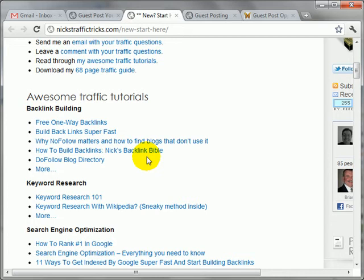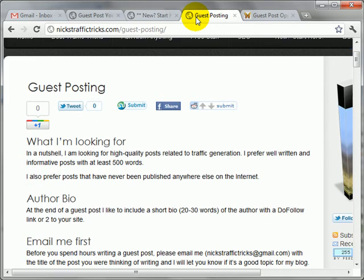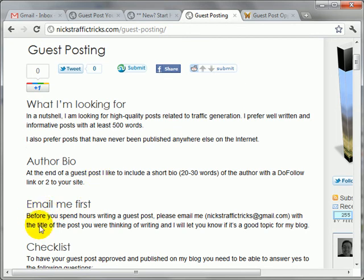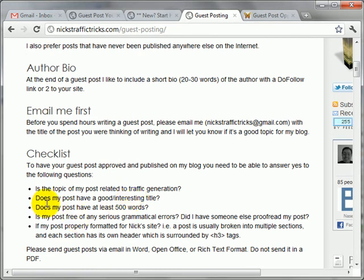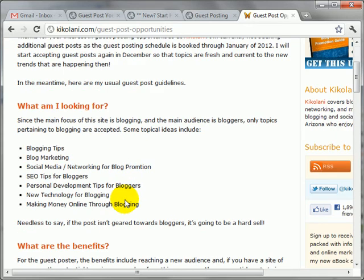Also, I forgot to mention, before you apply to be a guest poster or submit an idea, most blog owners have some sort of guidelines, or "this is what I'm looking for." For example, on my Nick's Traffic Tricks blog, I've got what I'm looking for, and a little bit about what I'm expecting, and then I make a little checklist of things you need to check off before you submit a guest post. And most blog owners have something like this. So this is a site I really like called Kikolani, and she's got a list of what she's looking for, and she goes into detail about what she's expecting in a guest post.